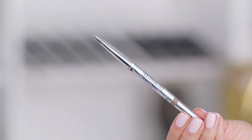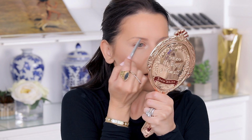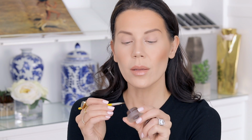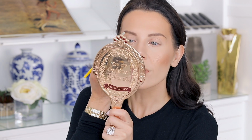I'm going to go in with my Dior Show Universal Brow Pencil. I kind of always start with this, and I'm just going to fill in. I'm gonna go ahead and fill in my brows just a tiny bit more. I'm gonna take this from Beauty Bakery. This is the Brown Brownies. Just kind of feather this through.